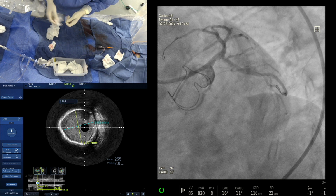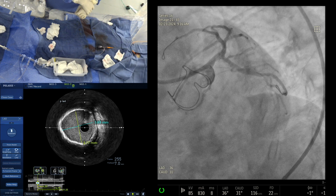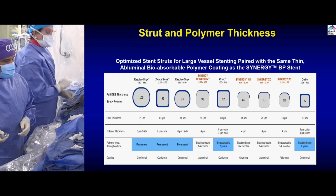And I know which will be available in India. Show the slides quickly. Meanwhile, you decide the size. Yeah, show the slide. Go back to my slide presentation. 3.0 or 3.5? Whichever way you decide. Yeah, 3.0 or 3.5 Synergy. Okay, our slides, which will be available in India very soon.